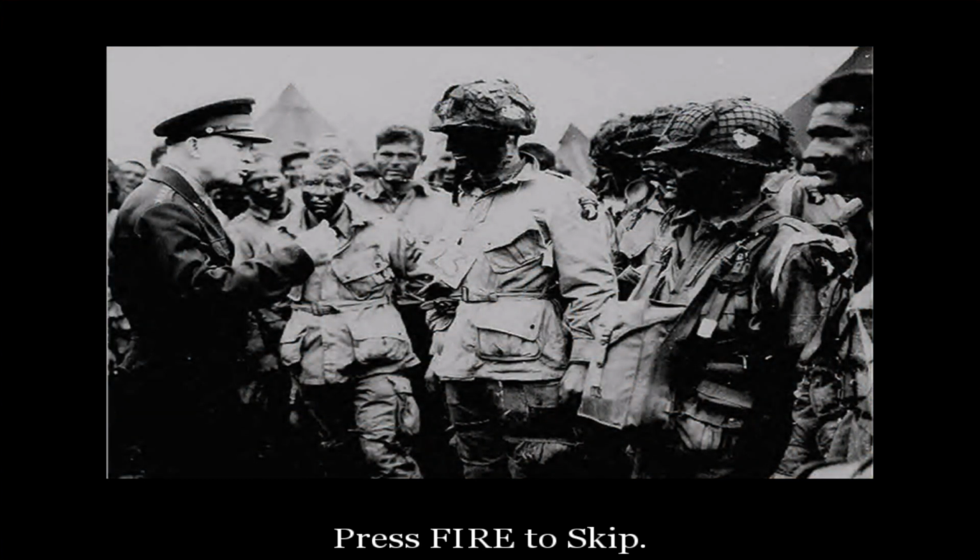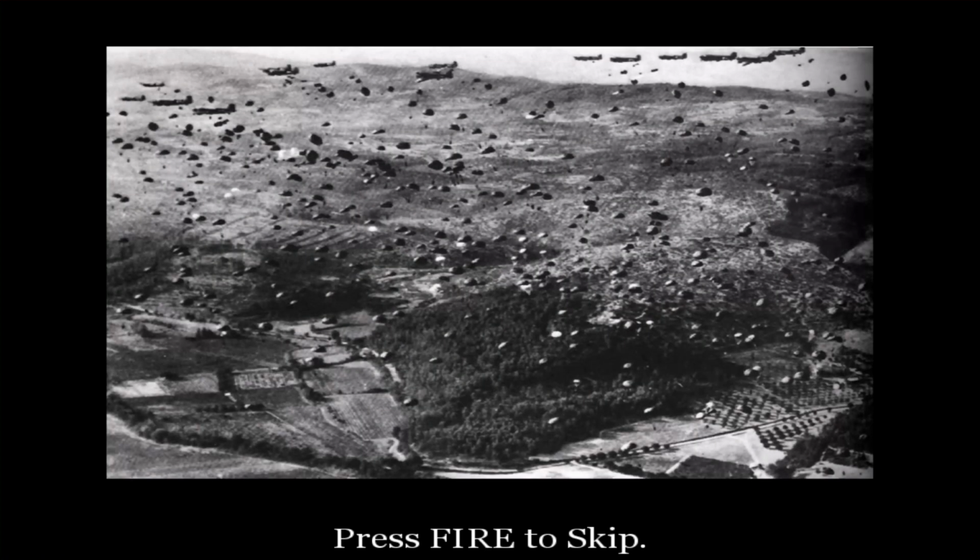We will be landing behind the Atlantic Wall, between several German garrisons. We can't expect to be relieved until at least several hours after H-Hour. This is what we've been training for. Good luck.